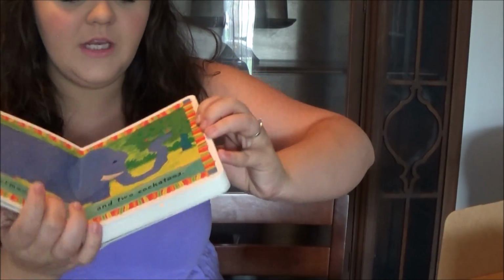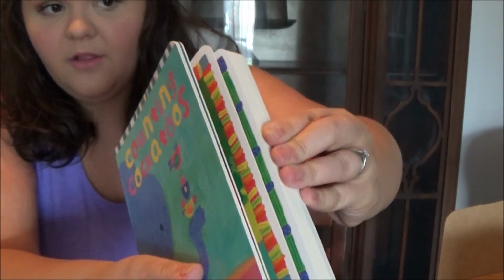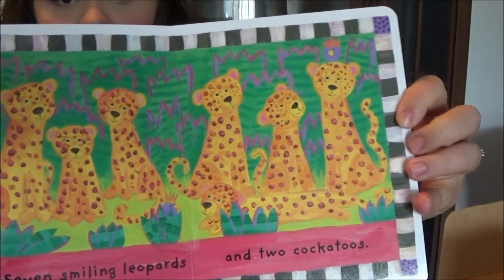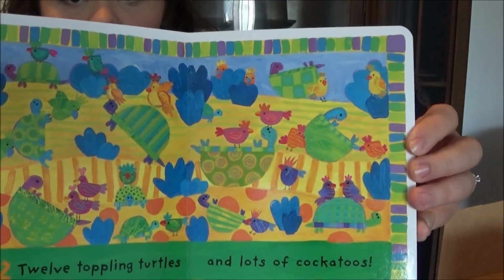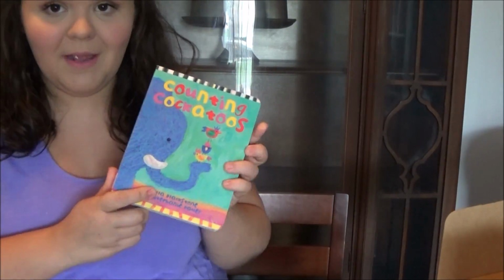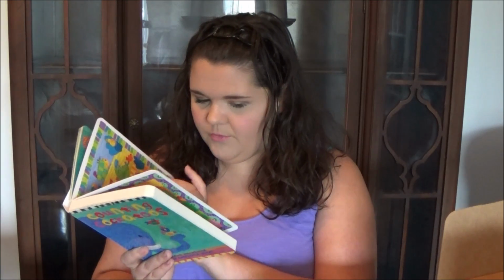And if I can ever get to the beginning of it, my goodness. And you have different animals. You have like some elephants, and skip around, some leopards, skip around. You just have different animals, different amounts of it, and it counts them, and it says, what is it? Where's a good example?